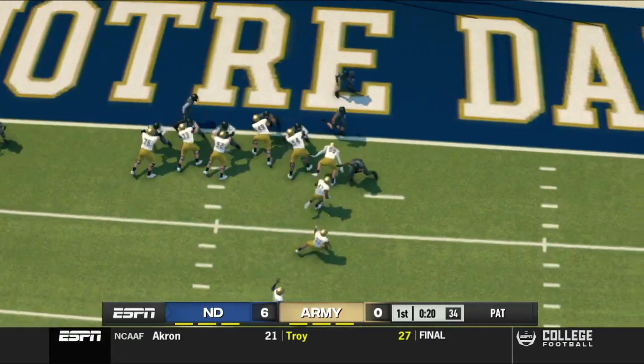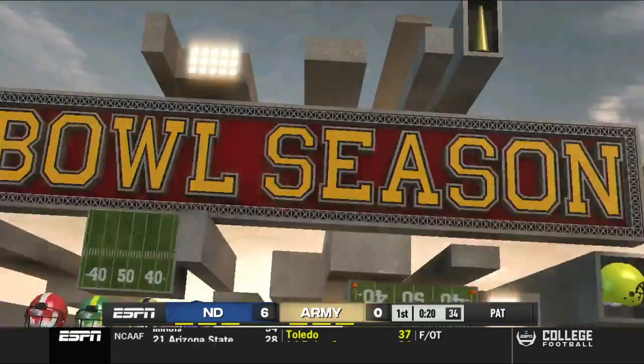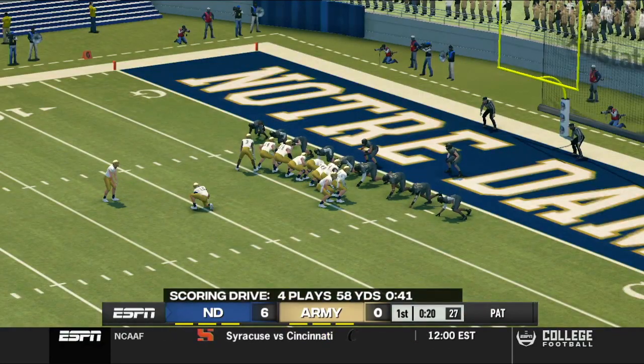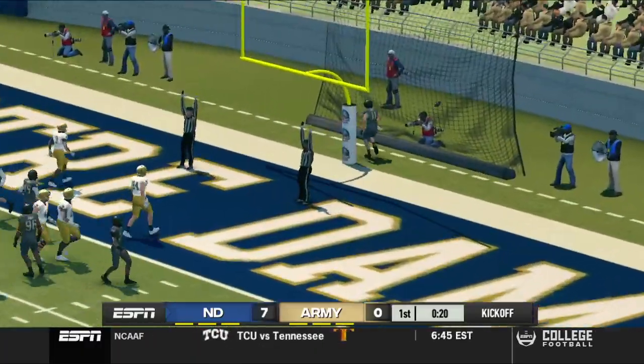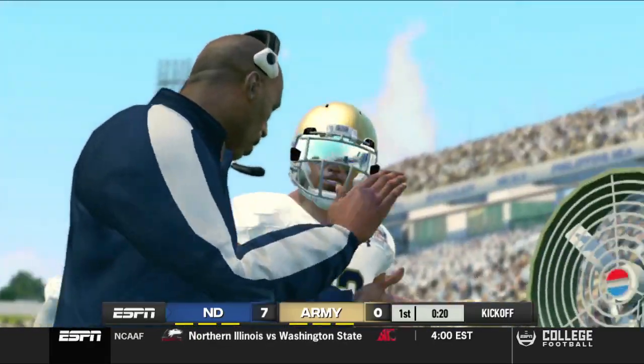This kid is a really reliable weapon. You definitely want the football in his hands near the end zone, and he showed you why right there. And he adds the extra point. So a four-play, 59-yard drive, and that's good for a touchdown.